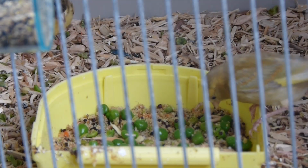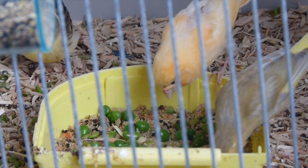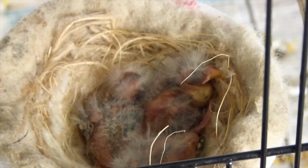Now we have 4 youngsters from these already, which are in the young bird room. They're doing great. We've got a normal, we've got a cinnamon hen and 2 cinnamon cockbirds, all which look fantastic. And we've just welcomed 3 more that hatched about 5 days ago.